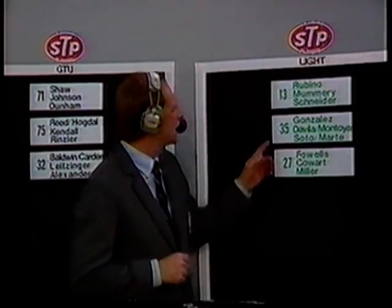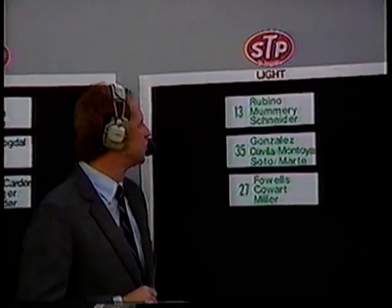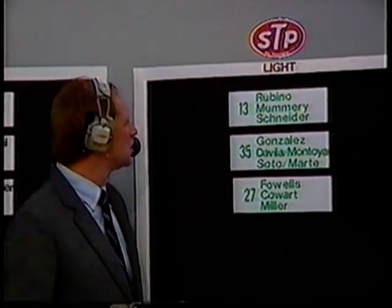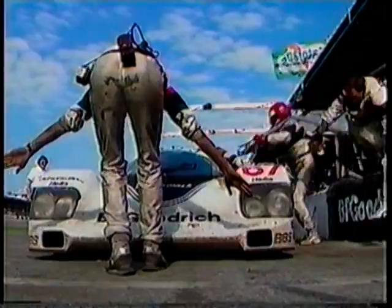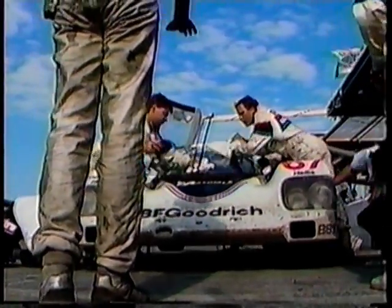It's a fast-growing class. Head of the class right now, Frank Rubino, Ray Mummery, and John Schneider, and they have moved that car up to 7th in the overall standings. They are 104 laps behind the leaders. Those are the kind of intervals we think of in endurance competition, but we'll get to the fact that we have three cars within a lap or two up front. Right now, the story here, Rubino, Mummery, and Schneider.